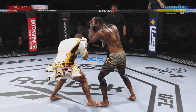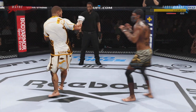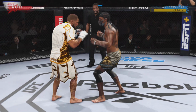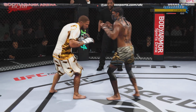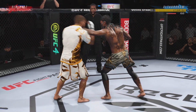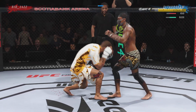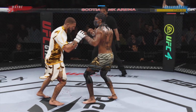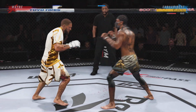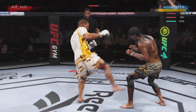No wind up, no tell, just a brutal kick. Beautiful right punch, follows it up with the left. Oh, and he connects there. Pretty nice punch there. Great job finding the range to land those punches. Yeah, he's mixing it all up. Oh! Good defense to block the strike coming back.